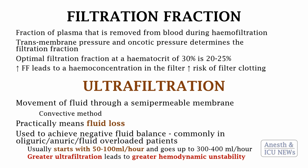My advice for you is to be familiar with your local protocols. Ask your nurses where you can find this number of the ultrafiltration, because this very number is one of the most important ones for you. And keep in mind that with increasing your ultrafiltration rate, you will cause much more hemodynamic problems for your patient. So increase this ultrafiltration slowly as the patient tolerates it.